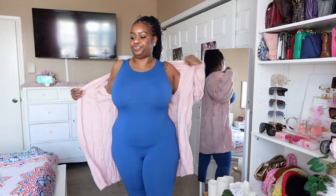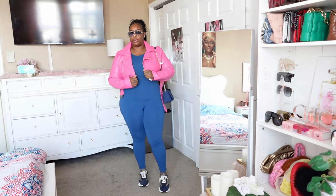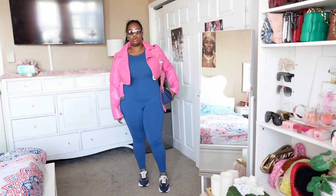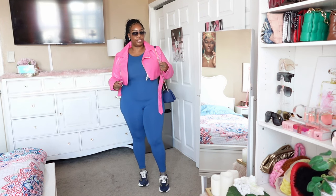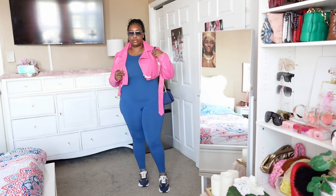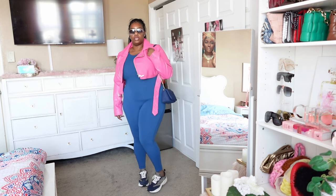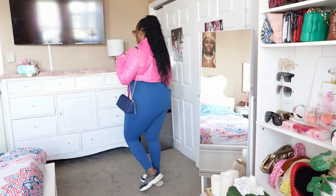Oh, let me show y'all my Pretty Little Thing jackets. So since I'm showing y'all the first jacket, you know I had to start off with my favorite, the pink one. I wanted to show y'all how I would style this if I was to wear it. I would probably wear something like this. You can also do the cardigan if you want, or even maybe a denim jacket, but I feel like the pop of color with all of the other blues is super cute. So yeah, this is how I would rock it.